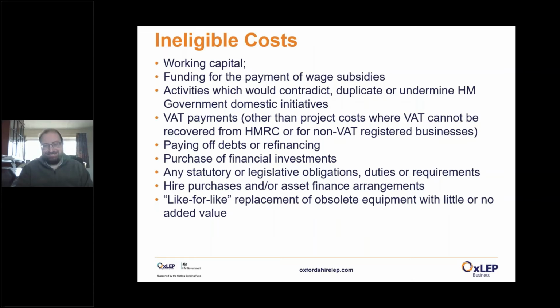Next slide. Thank you. There are, of course, as with all things, a variety of costs that are not going to be eligible, things that we cannot fund under the Business Investment Fund. Some of these, I think, are fairly obvious, so we can't, or you cannot apply to use the funding as working capital for your business, nor can we fund the payment of wage subsidies, or unsurprisingly anything that would contradict, duplicate or undermine government schemes.